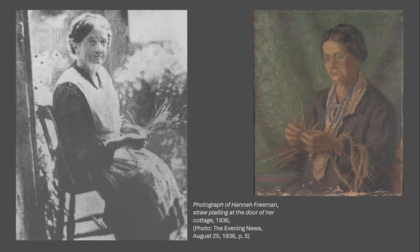Hannah Freeman was an outlier in this decline in that she stubbornly refused to give up her craft. She was probably in her 70s in this painted portrait, yet she was still practising straw plaiting long after everyone else had stopped. Her enlarged hands here seem to emphasise the physical toll such hard and repetitive labour would have had on her body.